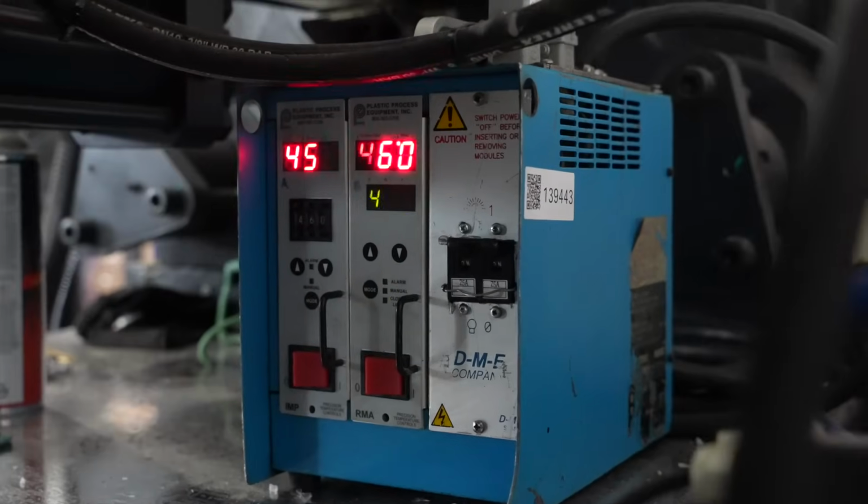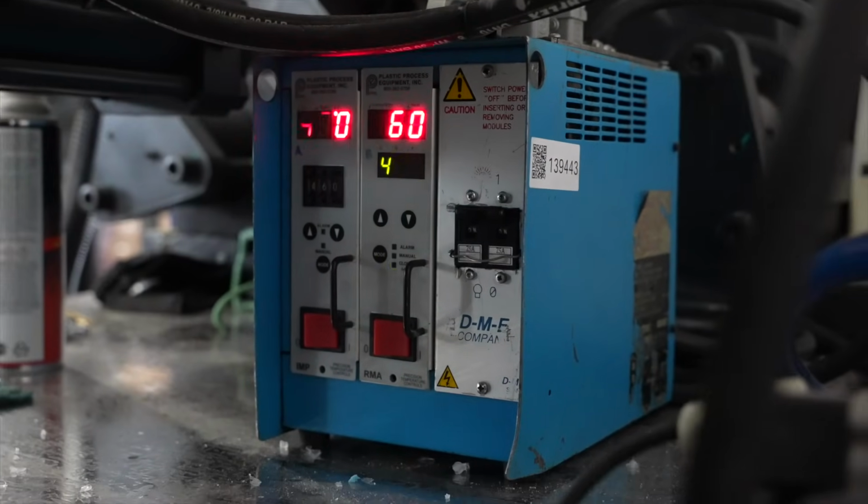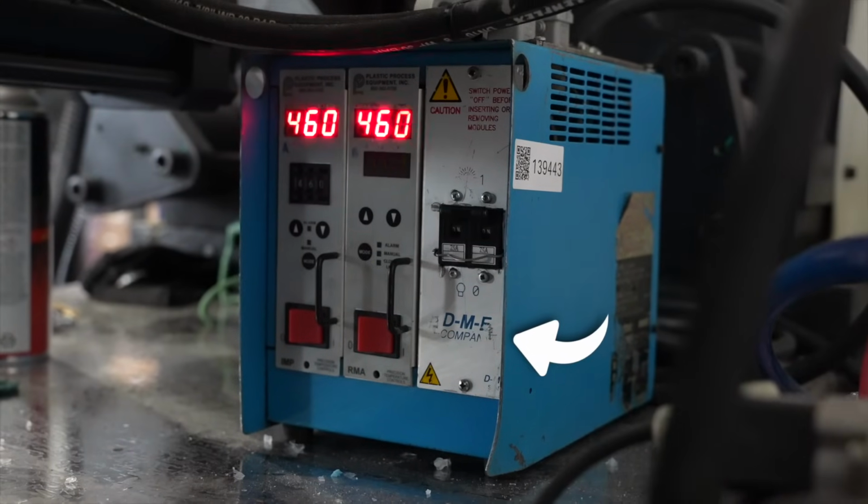What do we call those? I've just been referring to it as a mold heater because I don't know what else to call it really. Well, everyone calls them DMEs, but DME is the company that makes it, and they make a ton of other stuff. So DME is not the accurate name, but anyway, we'll just call it a mold heater.